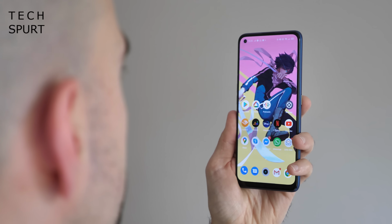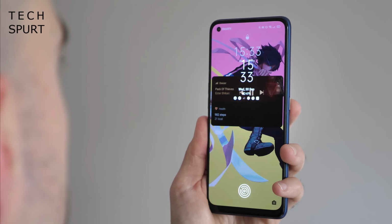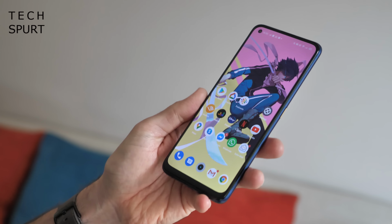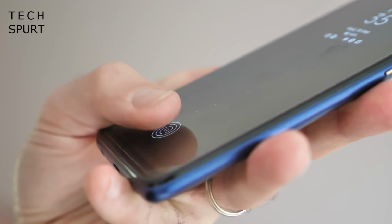And you also have a swift and accurate face unlock feature here, which can be set to only work when your eyes are open, and that proves a good backup to the thankfully reliable in-display fingerprint sensor, which seems to work well even when the screen protector gets rather grubby.